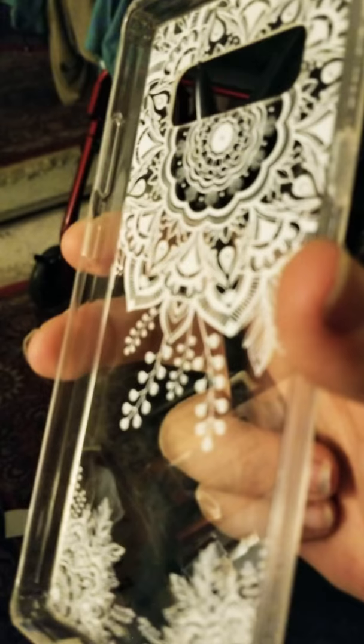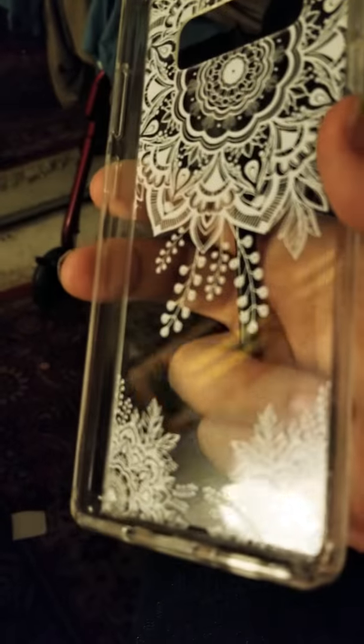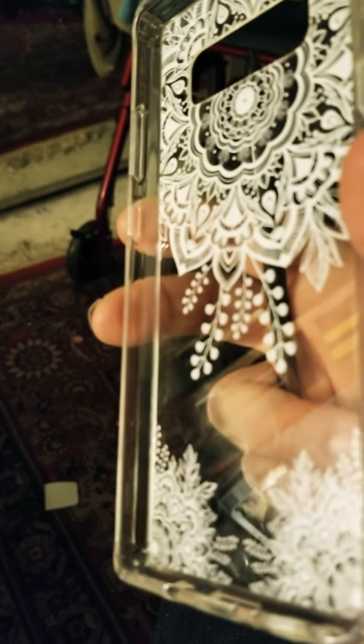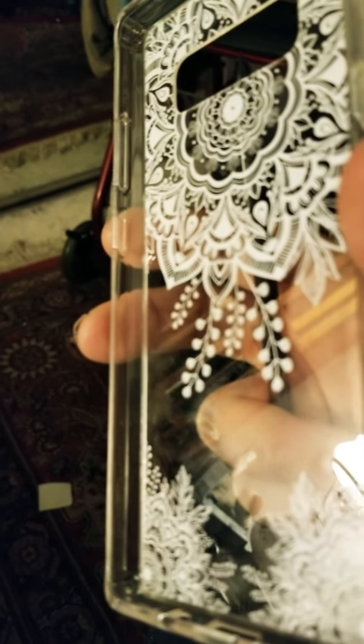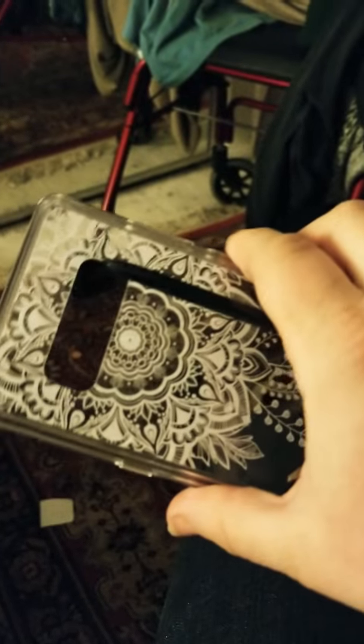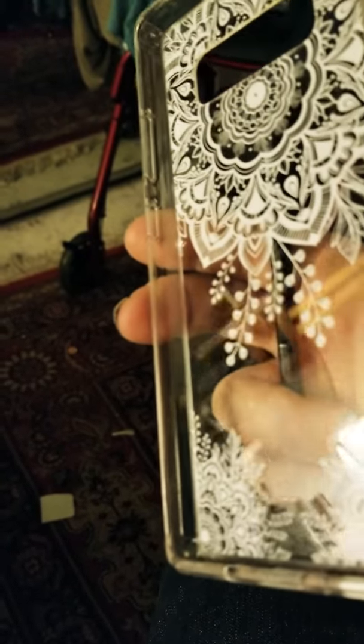Not dark yet. Okay, now here's the thing. It's clear. The other one did not yellow. It's not why I'm getting a new one. I wouldn't get a new one if it yellowed, right? But it did not yellow. I had it since September, and it's now into January, and the phone case was just like new.